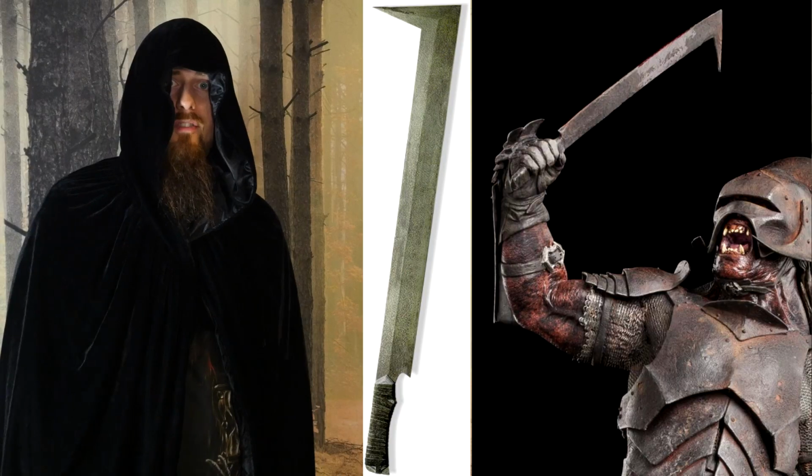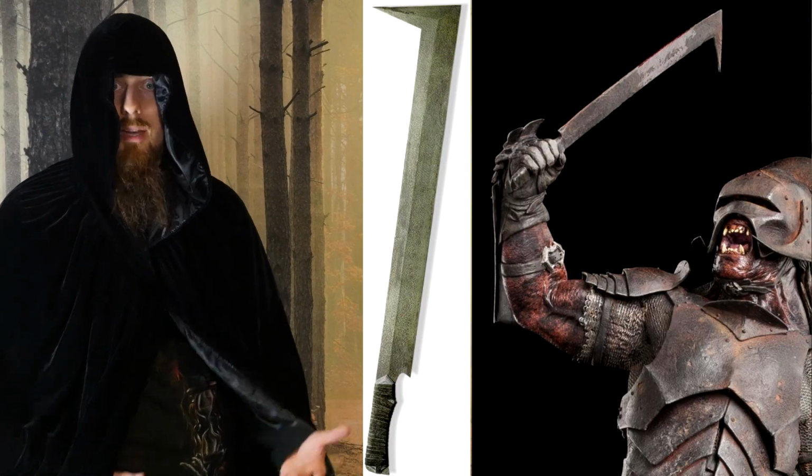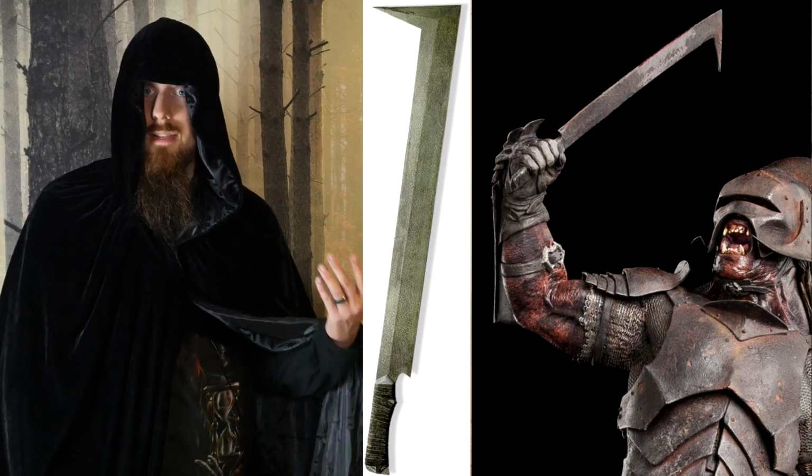Many historical swords didn't have a guard either, and it really depends on what your tactic is, how you want to fight. So again, no problem with it, especially combined with a shield. That would work just fine.